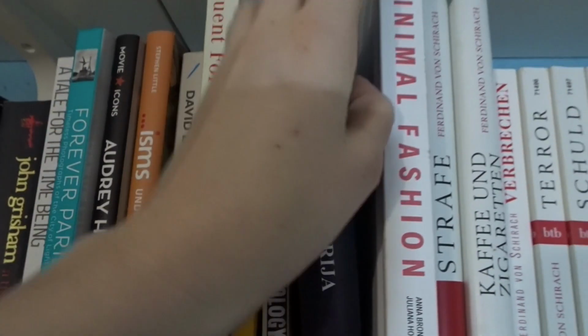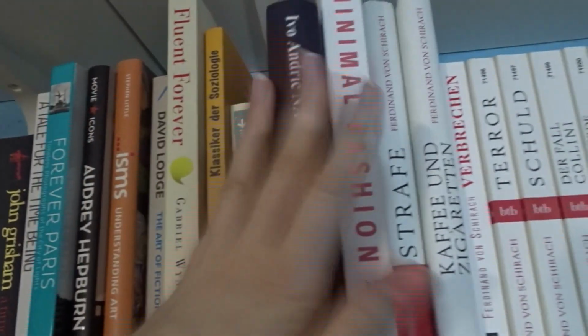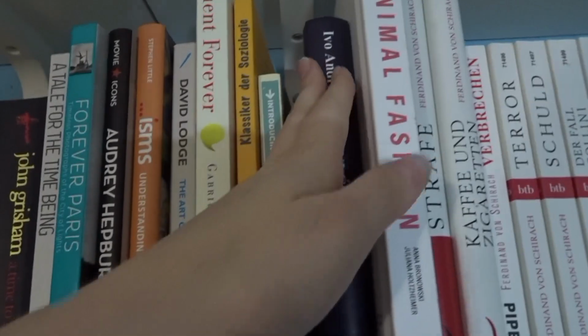This one's a bit of a random book. It's not mine, it's my mother's. Na Drini Ćuprija by Ivo Andrić. I still need to read that one, so I kept it here.